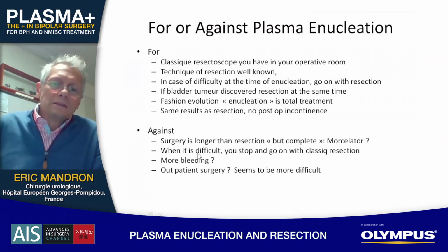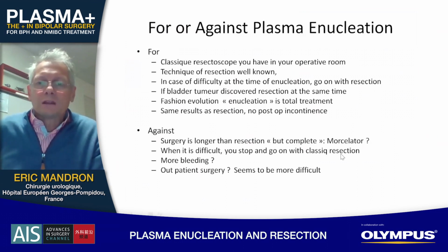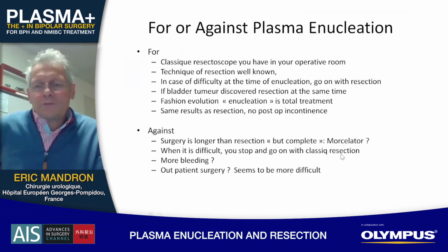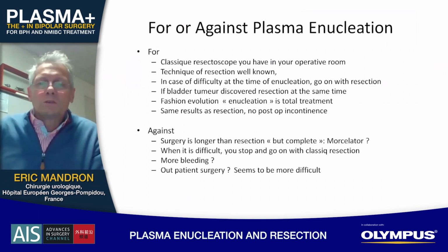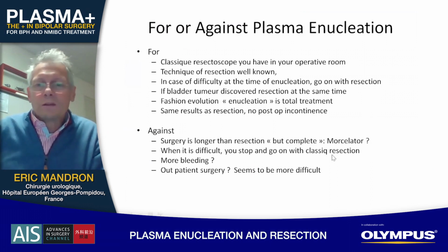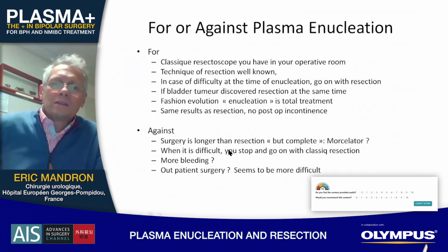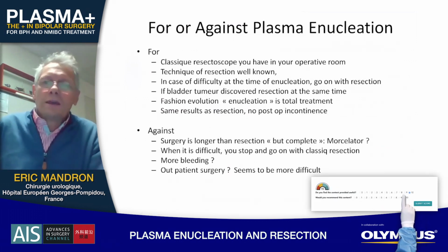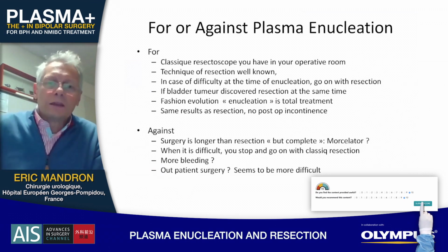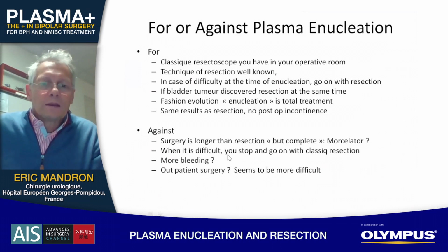Also, what is against is because of the technique. When it's difficult, you can stop and go on with the classic resection. That means that sometimes, if you are in a hurry, you won't go on with the enucleation because you will immediately go to the resection. So it's very important, if you want to start this technique, to take your time and go on with the enucleation as much as possible to succeed.